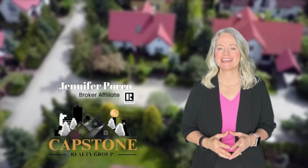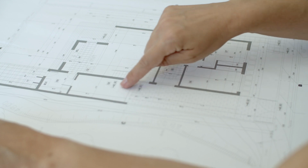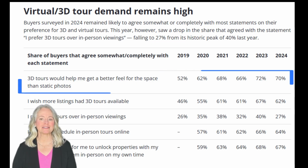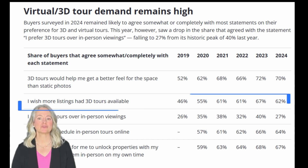When buyers are looking at homes for sale, a tool that is extremely helpful is a floor plan or a map of your home. In fact, in a recent article by Zillow, 70% of buyers say that 3D tours help them get a better feel for the space than static photos. And 62% of buyers wish that more homes had 3D tours.